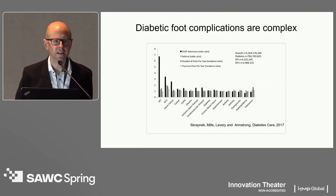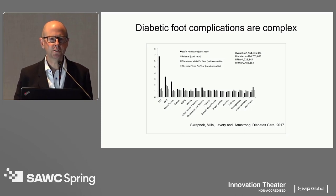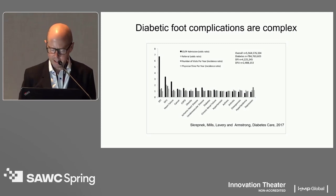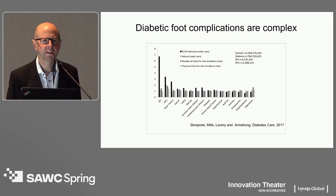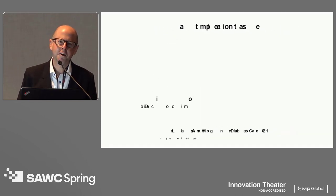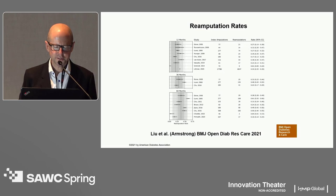We looked at 5.5 billion outpatient visits because I know a trillion is like the new billion, but a billion is still a lot. We looked at basically every outpatient visit. You don't have to get your loupes on, but if you just look here, this is diabetic foot infections and foot ulcers, and these are emergency department visits, hospital admissions, referrals, marks of complexity. It's compared to all these other problems we know are important, like cerebrovascular disease, cardiovascular disease, renal disease. I think we can safely say with this histogram that this is at least as complicated as all of those others. And this is just cruel and unusual.